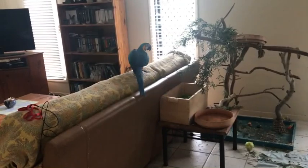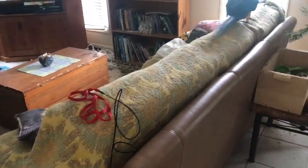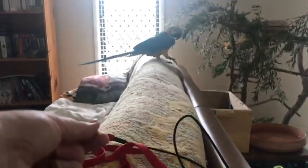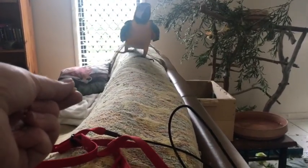Okay, so he's seen that I'm getting the pine nuts out. And he's a bit more interested. You know what? I'm just not even going to pick up the harness. I'm just going to show him that if he comes near the harness, he'll get a pine nut. Do you want a pine nut, buddy? Do you want a nut? If you've got a really scared bird that's scared of the harness, I would do this sort of thing.